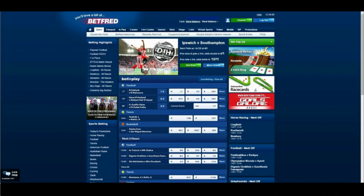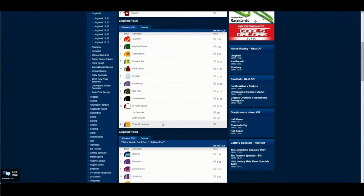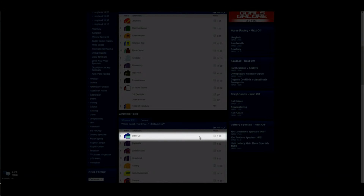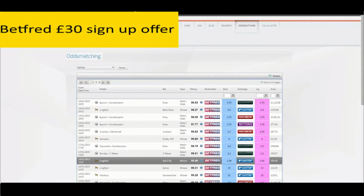Click Sport, and I can see the Lingfield in the betting highlights section at the top left. Or I could go down to the bottom left section here and select horse racing and find it there. So I click on Lingfield All Races and then scroll down to the 1:55 race. There's the horse at the top there, and his odds are 2.38. Okay, so the horse is 2.38 to back and 2.38 to lay.